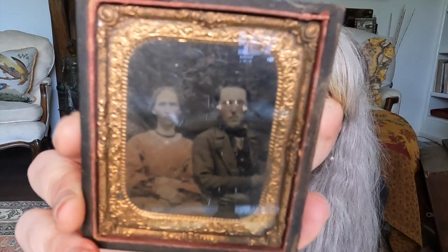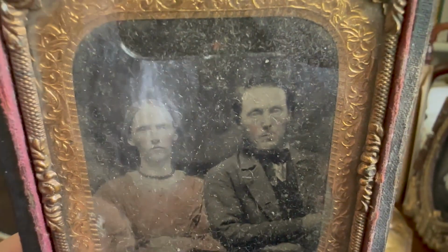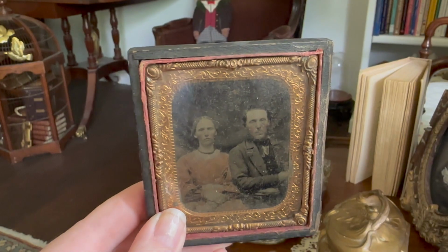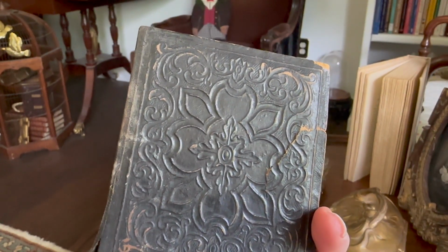Another fun fall piece is this Daguerreotype. Now this is of a very spooky looking couple. So I thought this would be great to pick up for, of course, Halloween. Daguerreotypes do have more of a reflective finish on them. And this is just one half. Usually there is a little cover and the cover is missing, but that's all right. I still thought this was a winner just for display during the Halloween time.